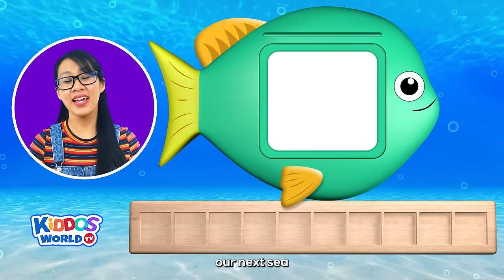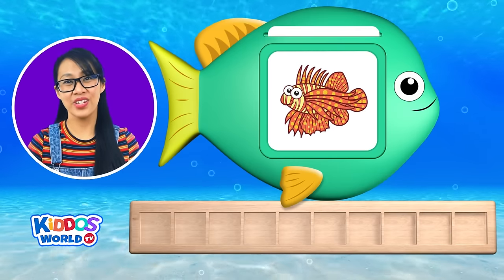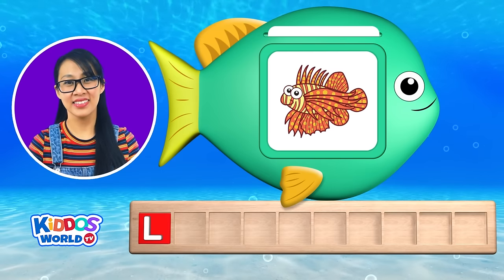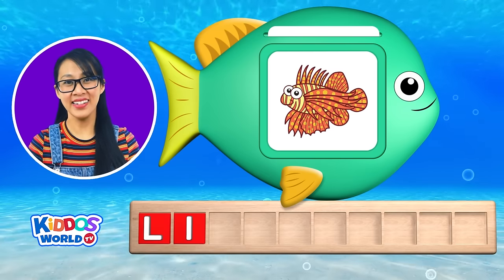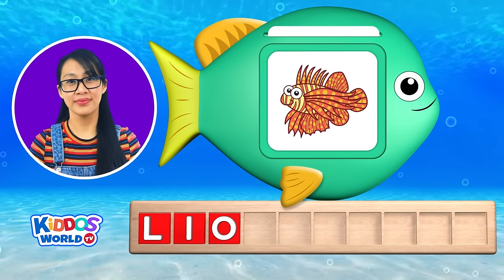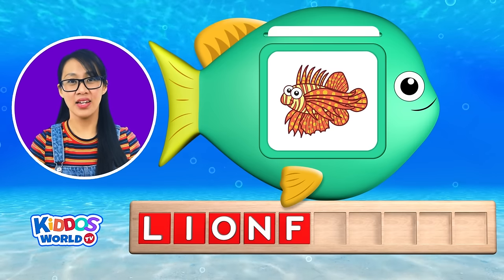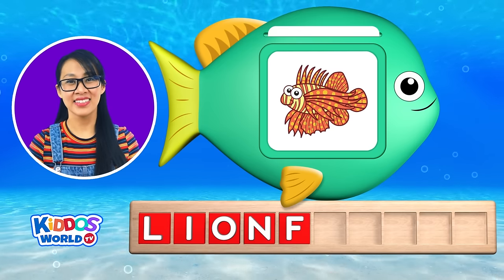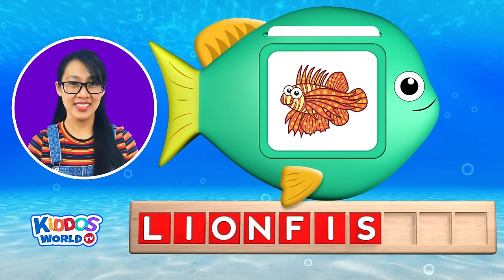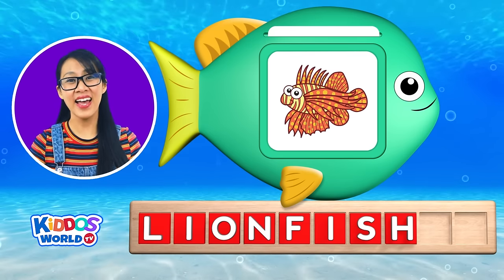Kiddos, our next sea animal to spell is lionfish. L, I, O, N, F, I, S, H. Lionfish.